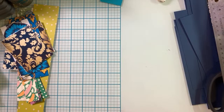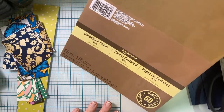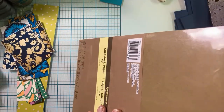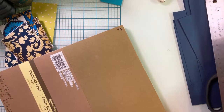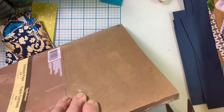Well, I think I'm just going to have to open up a new one. So this is the Recollections Craft Cardstock. I bought this one at a yard sale for $3. I don't know what they normally go for. I haven't needed to buy any in a long time.